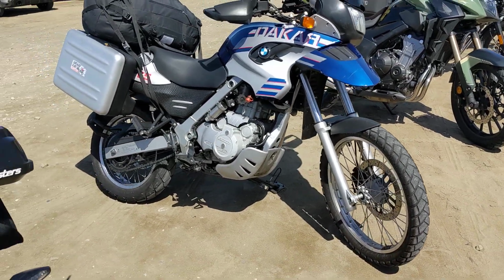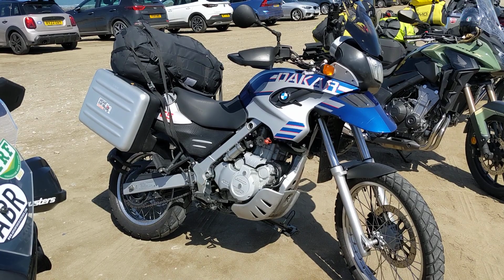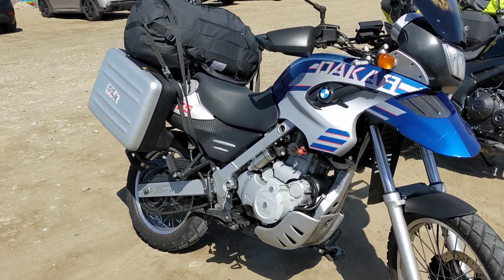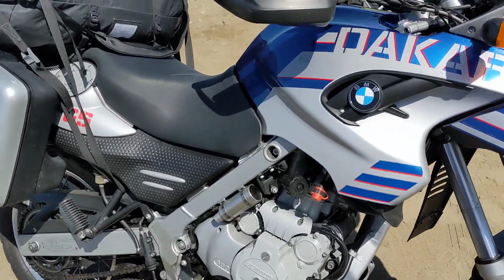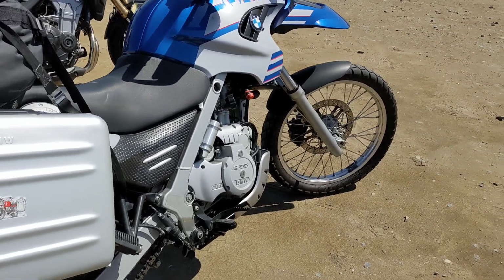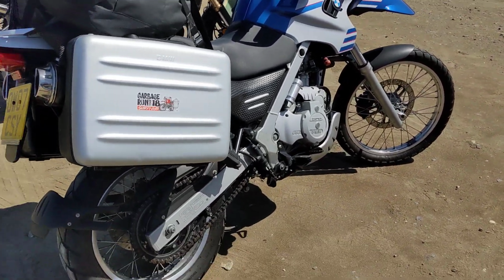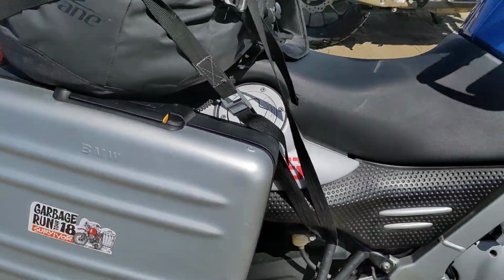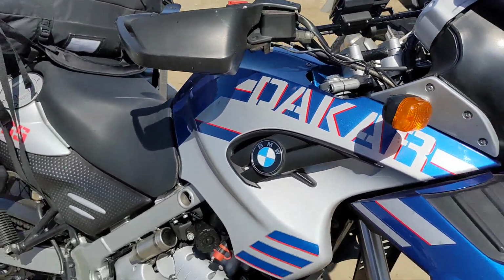Nice. You can't go wrong with a 650. You really can't. Such a reliable motor, those Rotax motors. They'll go forever. Maybe not the most exciting bike to ride, not the best off-road because they're, again, quite a top-heavy bike, but just as an all-round touring machine, pretty hard to fault, really. It's a lovely example that Richard's got. He came on my garbage run in 2018, and he's back for the Southwest 500.